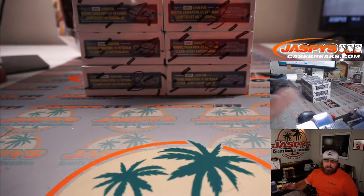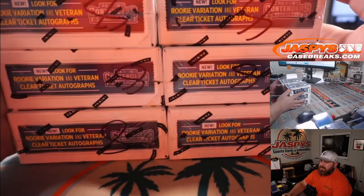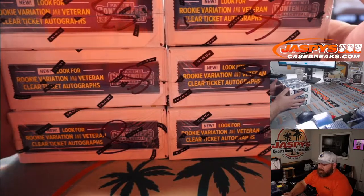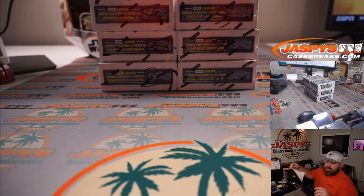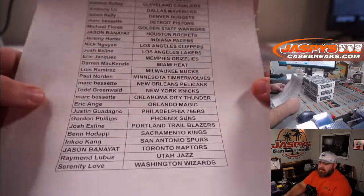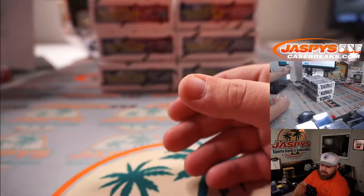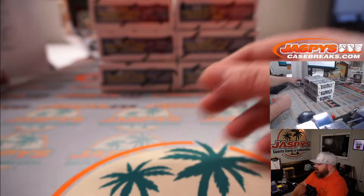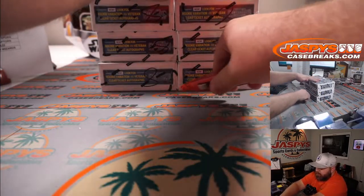And here are our 6 boxes. You can see they all have that 8 on them that I think Joe wrote on there earlier today. So this is the same case that we started with, pick your team number 7. And here is that final list. You got Randy with the last spot mojo, Hornets. Apparently we have not hit a LaMelo over here yet, so it's about that time.